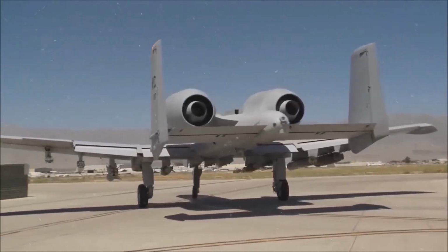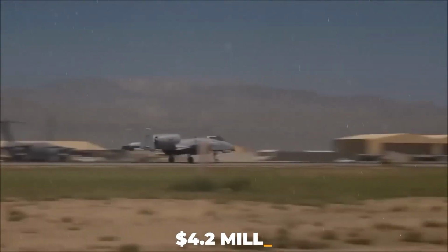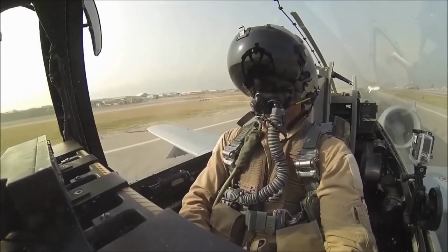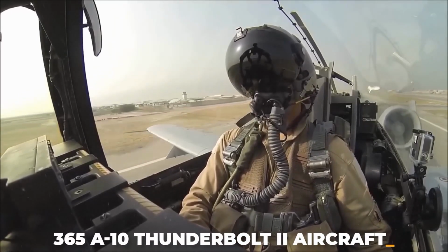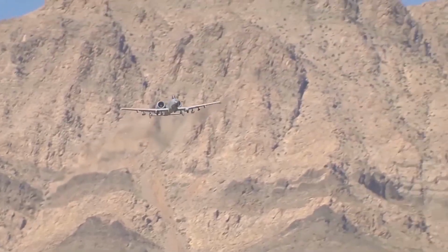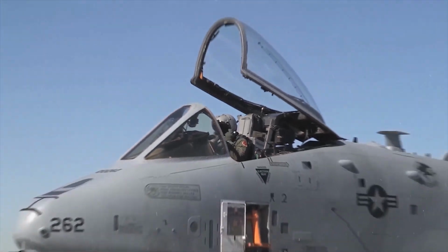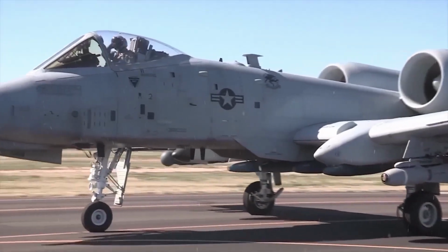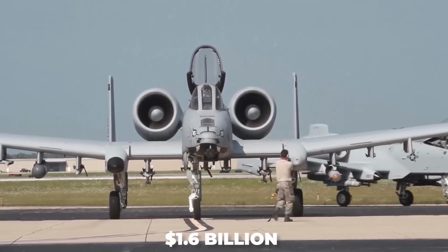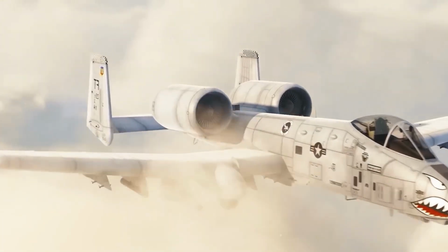Boeing was granted 2 contracts by the USAF in September of 2009, totaling $4.2 million, to undertake the modernization of its fleet of 365 A-10 Thunderbolt II aircraft. The project was slated to span a duration of 3 to 18 months. The aforementioned agreement was granted in conjunction with the comprehensive TLPS contract, which amounts to a total of $1.6 billion and pertains to the lifecycle program support of the A-10 Thunderbolt.